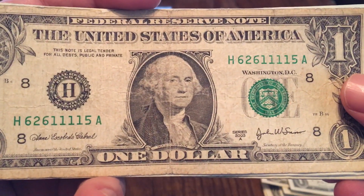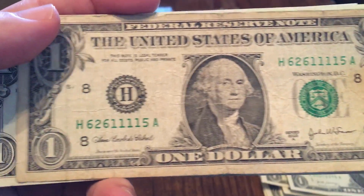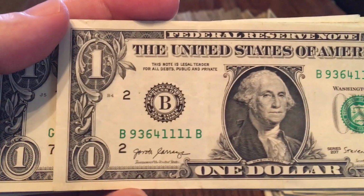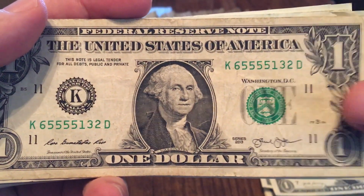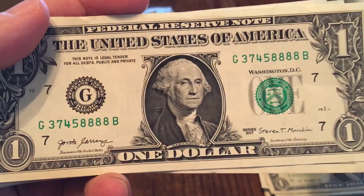Here's an older one. This one's 2003A, and it's got quad 1s on it. Really rough shape, but if it wasn't for the quads, I wouldn't keep that. Quad 1s here as well. Much newer bill, much nicer shape. Quad 5s on this one. Another quad 5s. Quad 7s to start this bill. And quad 8s to end this one.